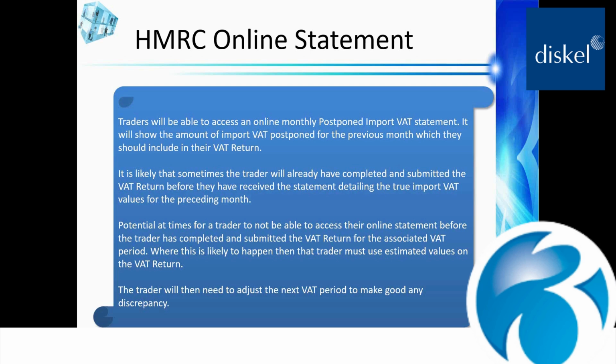There will sometimes be a need to estimate the import VAT on the VAT return. This is where a trader will more than likely not receive their statement until some point during the next month, and depending on the frequency of the trader's VAT return, whether it's quarterly or monthly, and upon which month the statement applies to, it's likely that sometimes the traders will already have completed and submitted the VAT return before they've even received the statement, detailing the true import VAT values for that preceding month.